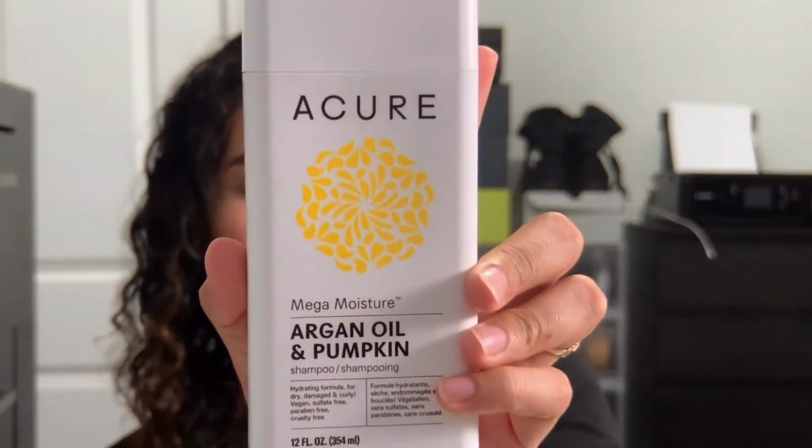So I got done washing my hair. I used the Acure shampoo. Bomb. Love this stuff. Got it about a month ago and it's my favorite thing right now.